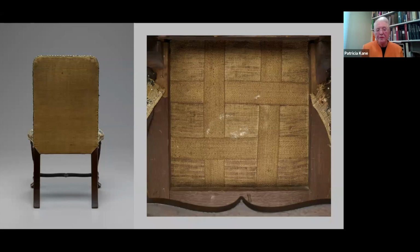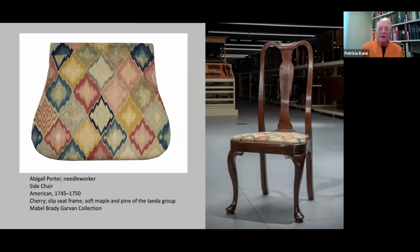More typical, if original upholstery survives in America, is having a slip seat embroidered again in canvas work, in this case with tent stitch, not the Irish stitch, that we see here on this chair made in the Wethersfield, Connecticut area, and probably worked about 1745 by a young woman named Abigail Porter.